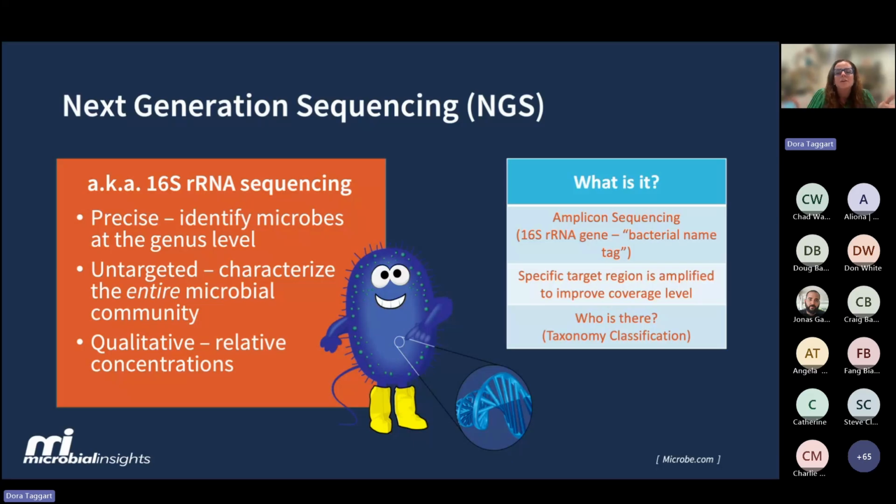But what if we don't know which organisms in particular, or if we want to just look at the whole community? So sequencing gives us the ability to do that, where we go in and we amplify all the microbes that are present, and then we sort them by name. And we know how many of each name approximately we got, so we can do some relative abundance of that community. And then we can use this community profile to help give us some other information.